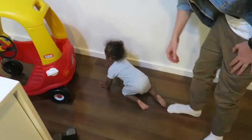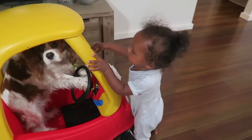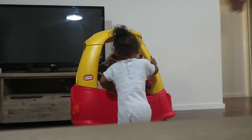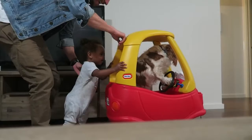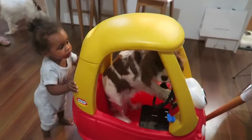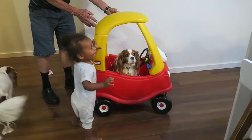You gonna push it? Can you give Louie a ride? She's like, he's in my car. What's he doing in your car? Okay, push him. Give him a ride. Come on, give him a push. Oh, go Ava. That is the cutest thing in the world. This is the cutest thing ever. Look at Louis' face. He's like, I'll do this just for you. She's so excited. Good boy, Louis.